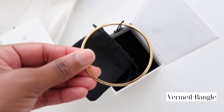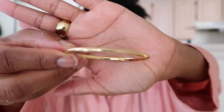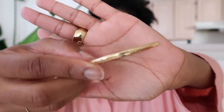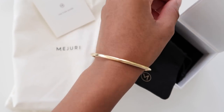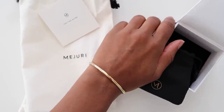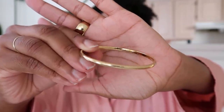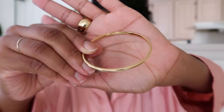And this is the vermeil bangle from Mejuri. You can see just how thick it is, how luxe it is. I mean, wow. I'm definitely going to order some more of these bangles so I can have a whole arm party moment. I also love the sizing. I feel like it's perfect for my wrist. It's really hard for me to find bangles that are the appropriate size because I have such small wrists. But wow, if you are in the market for bangles, definitely check out Mejuri. They have a ton of different minimalist bangles that I think you guys would love.